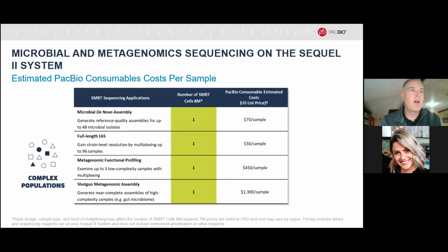So I suppose just finishing off, this is just a rough idea of sequencing costs with PacBio for these metagenomic type samples. Note that there is list price in US dollars on the right, so it will be different here in Australia. And obviously, if you're using a sequencing service provider, they may have an add-on to the price for their services. So this is purely the cost of the kits and reagents at a list price in the US. But it gives you an idea of where we're at.